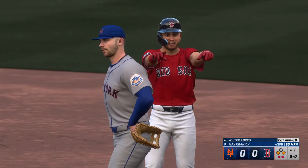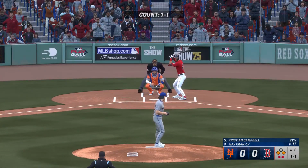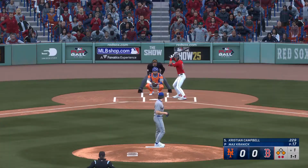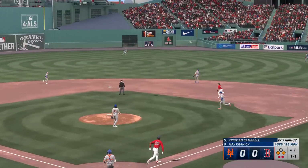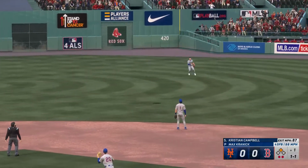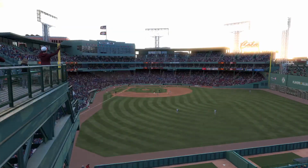Batting sixth. So 2 outs with runners on the corners. And now the center fielder, Christian Campbell. Swing and a high fly ball out towards right center field. And that ends the inning.